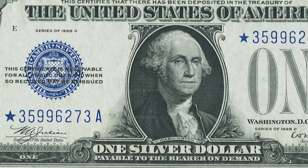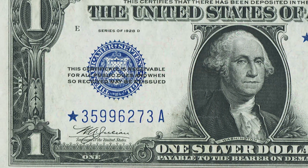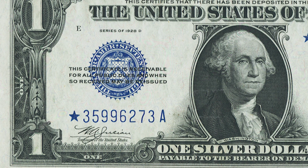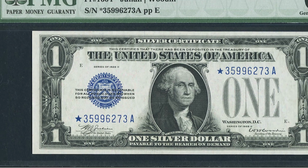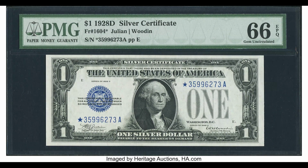I cannot believe how much money this note brought, but that just goes to show how rare these notes really can be. So make sure that if you're going through an old collection or you come across any notes from a family member, that you're looking out for these 1928D star notes that are in good condition, because they can be worth thousands, tens of thousands, or hundreds of thousands of dollars depending on the condition.